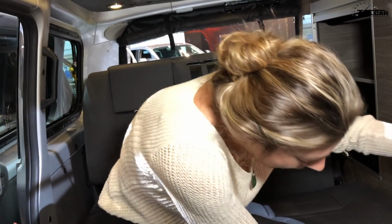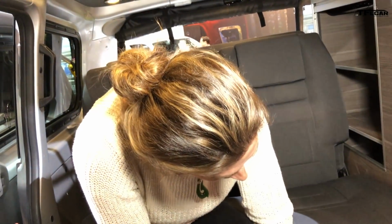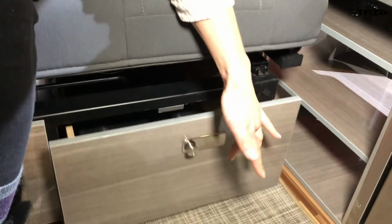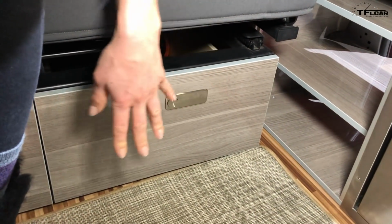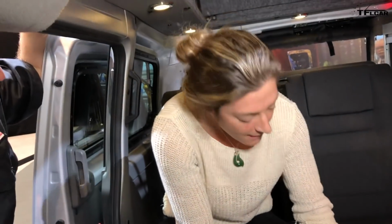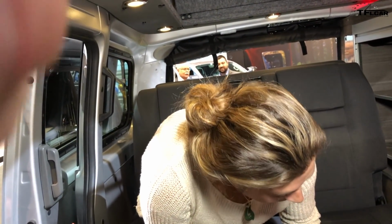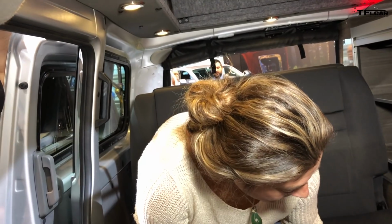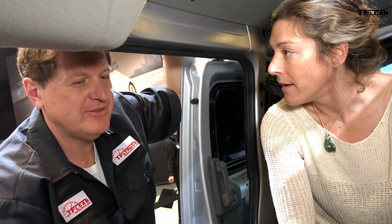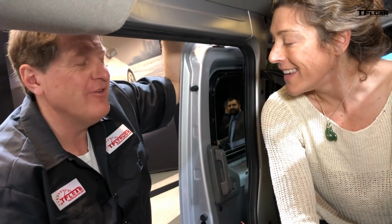And all of these storage areas, these are all high pressure laminate wood surfaces with stainless steel latches. They're all soft close. So we wanted to make sure that everything that was put into this van was going to last and look good and have the quality in 20 years from now, and still function with what we think is the best kind of materials out there. So you basically start with an NV. We start with an NV, and then you customize it and create it into what you like, the new modern version of the Westfalia.